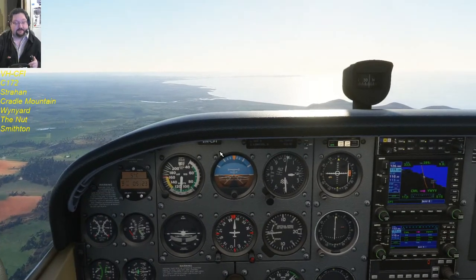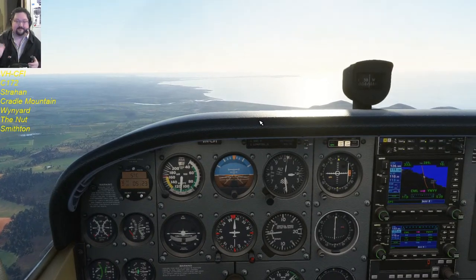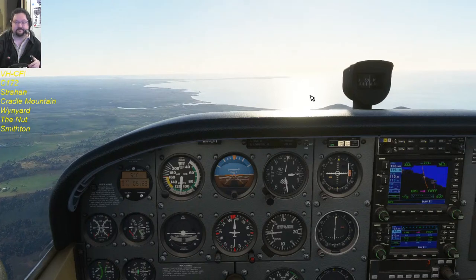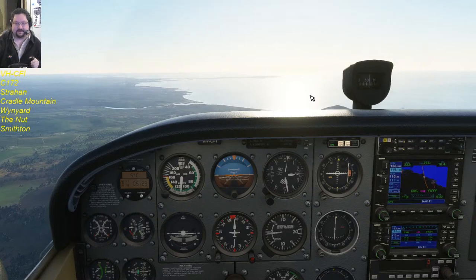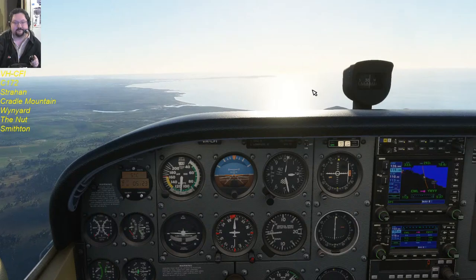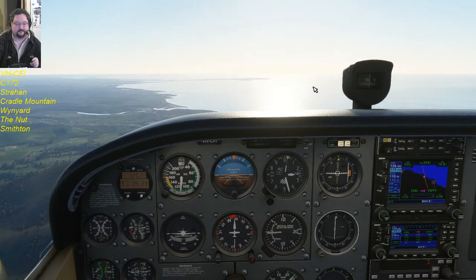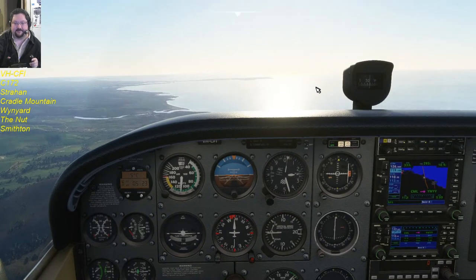Yeah, Johnny, the Piper PA-28 looks really good, and I'll probably be flying that tomorrow. So, yeah. Tomorrow at about, say, 23 hours from now. Continuation of this flight out of Smithton, heading up to King Island. Yeah, the Just Flight, looking like a very good aircraft, that one. Be fun to fly.